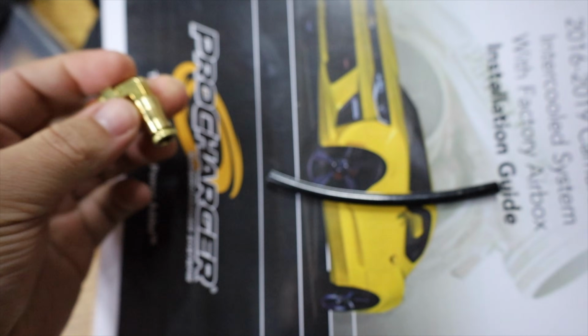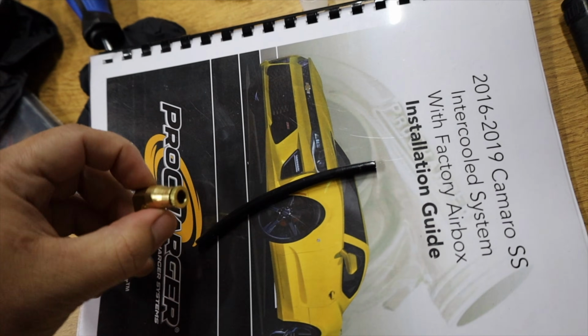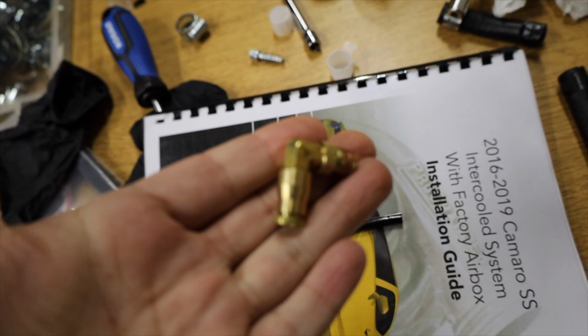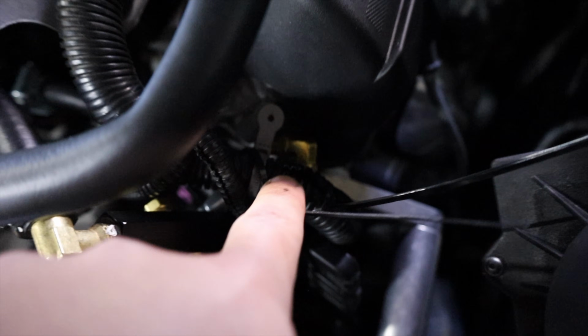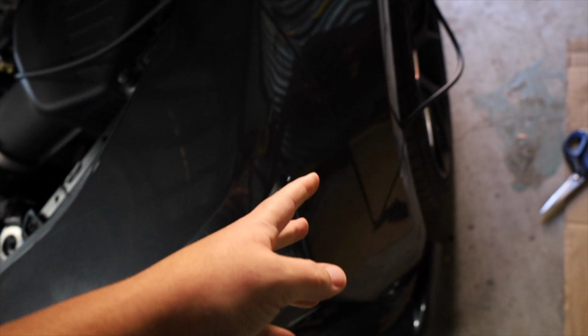This line is what they call a push lock fitting. So this line pushes into here and it locks into place. And this line actually swivels. So I was a little bit concerned that this wasn't sealing properly. So what I did is I cut this one off, zip tied the other end out of the way, and I installed these ones that have an actual nipple on the end and slid this little line over it and connected it to the bypass valve, just in case that's where my leak actually was, because it seems like some kind of a vacuum leak.